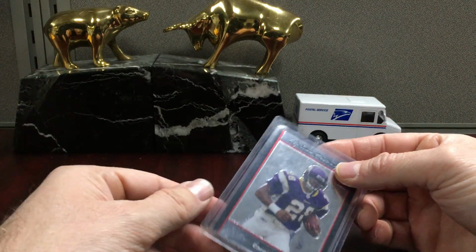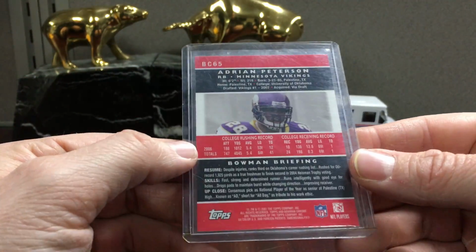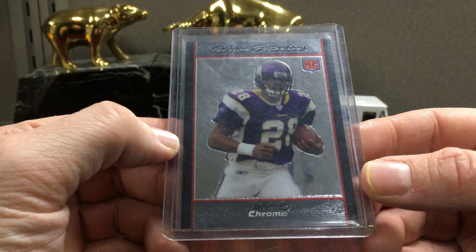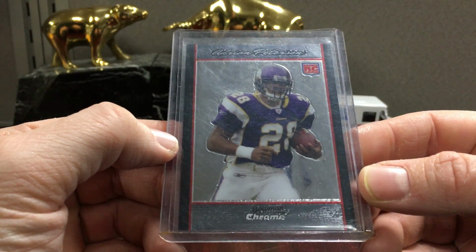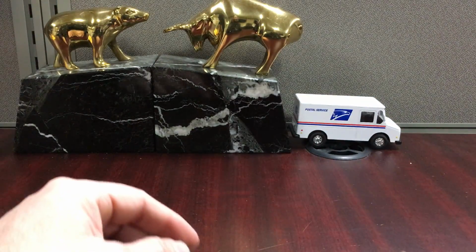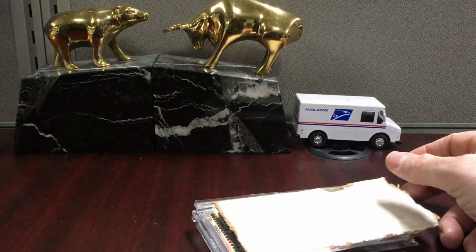So here's a Peterson base. We saw the auto, and it's got the same photo. There's just no sticker implanted in the card. So a base Peterson, I think this was about $5 shipped. So you can pick that up cheap. And the Topps Chrome base too, which I think are great cards if you don't want to spend that much money on a Peterson rookie.